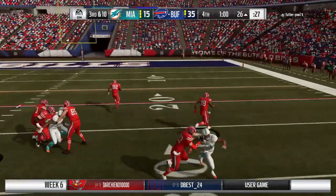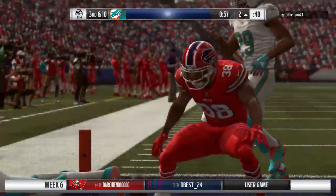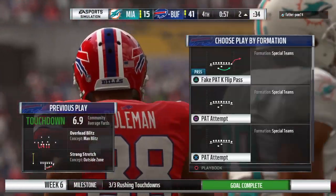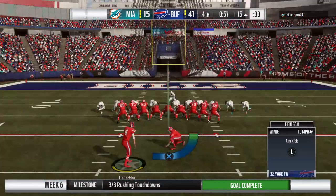Now a handoff looking right, and some space here. And he'll take it into the end zone for a Buffalo touchdown. Tevin Coleman, his 6th touchdown of the season. And the Bills will add on to their lead.